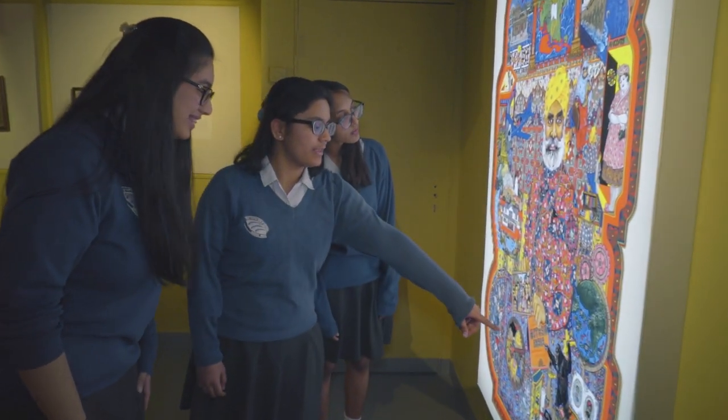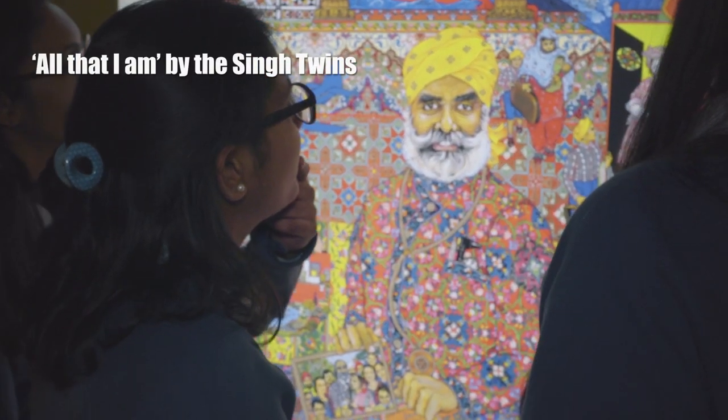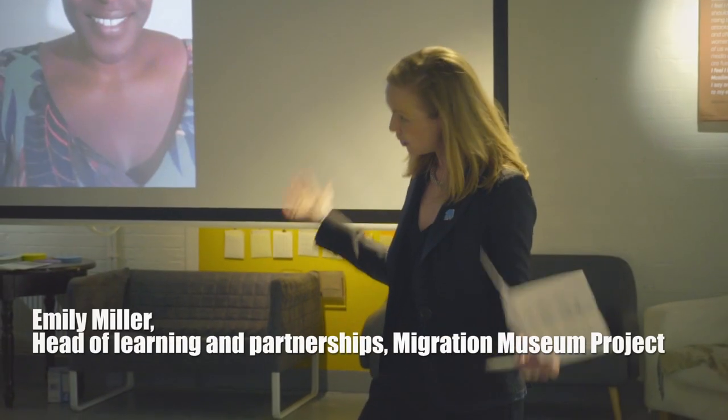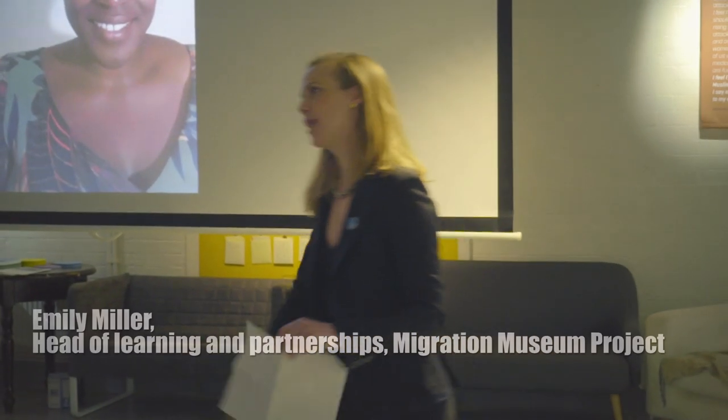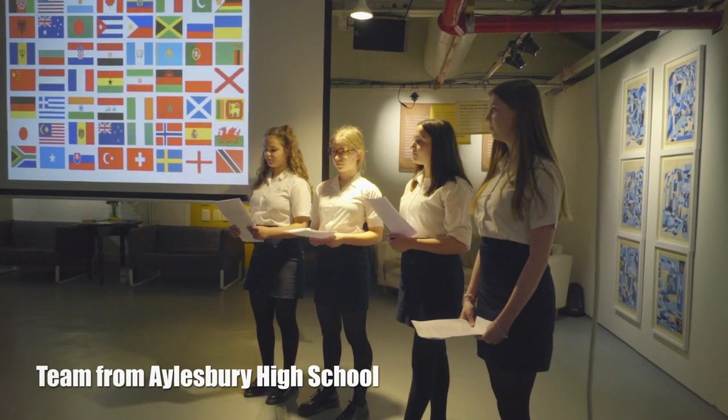Of course, we came to this Migration Museum, and we had one of the authors of the textbook, Martin, talk to us. What really stood out for us was the interlocking aspects of this Migration Museum. It all brings us together, and the painting that Martin showed of the Singh sisters was really amazing. It has a thread running throughout, and that really stood out to me. It really emphasises how all of us are united in this society.